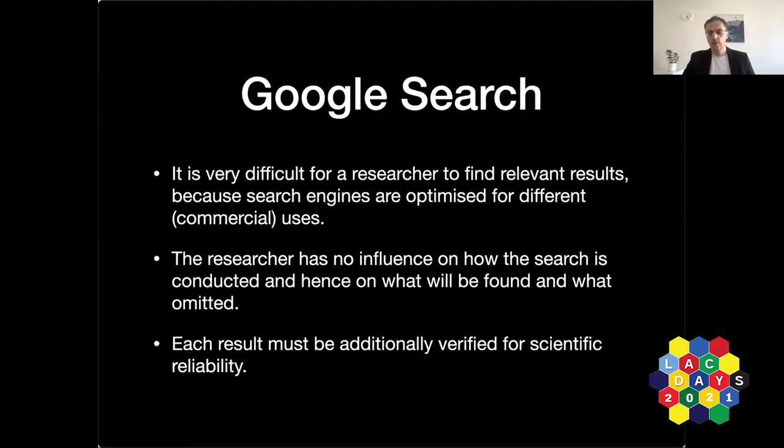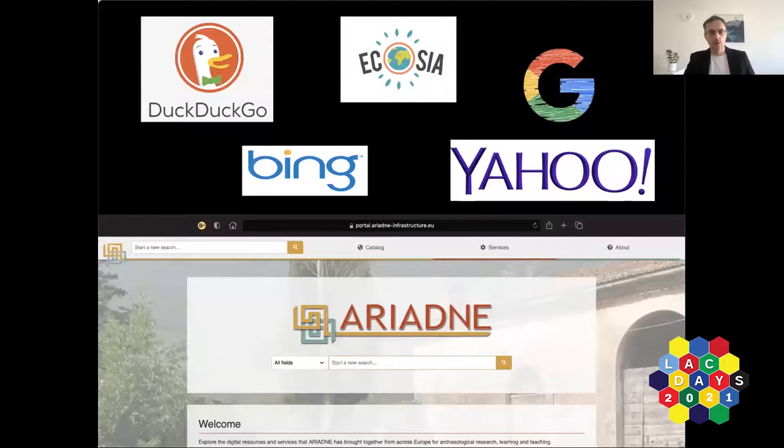And of course, in developing the Ariadne portal, we are not trying to compete with Google. That would be ludicrous. It was mentioned earlier that the entire budget for Horizon Europe for seven years is going to be 95 billion euros. That may sound like a lot, but let me assure you that Google's budget just for research and maintenance of their search engine is far bigger than that. So of course, we are not competing in it. So what are we doing?